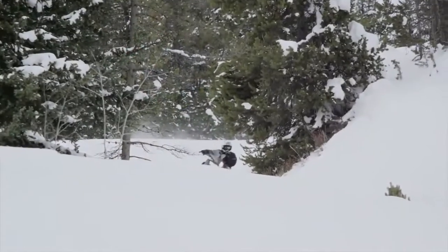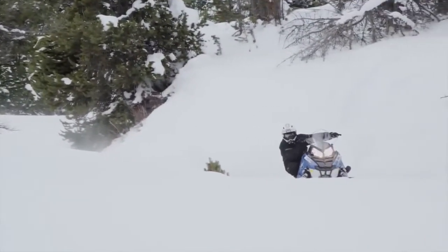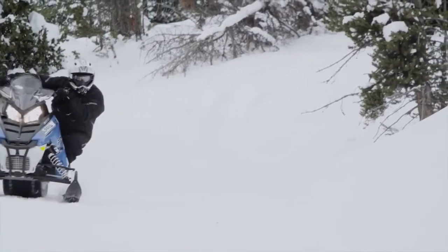The warranty on your entire machine is terminated if any equipment has been added or any modifications have been made to increase the speed or power of the snowmobile.